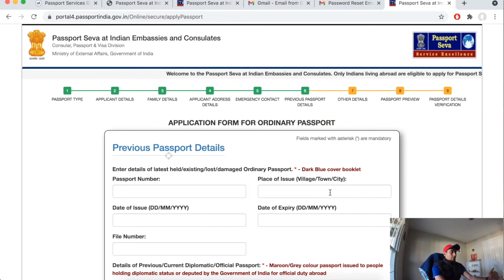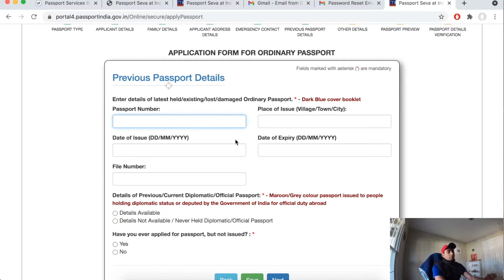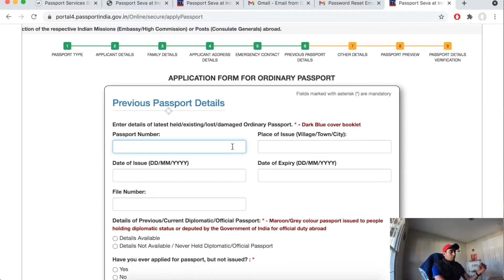And then now you actually have to enter your previous passport details. So this is where you don't make a mistake again. Make sure you have all the proper documents next to you when you do it, because this is a tedious and lengthy process, and all you don't want to do is make mistakes. So do it a little slow and make sure you have the right documents next to you so you can transcribe it correctly.